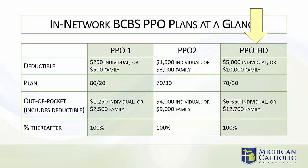MCC also offers a third PPO plan called PPO-HD. The HD stands for High Deductible. This plan offers a lower premium cost alternative which meets the requirements set forth in the Affordable Care Act. As a result, the high deductible in-network benefits include a $5,000 individual or $10,000 family calendar year deductible, 30% patient coinsurance, and an individual out-of-pocket amount of $6,350 or $12,700 per family.